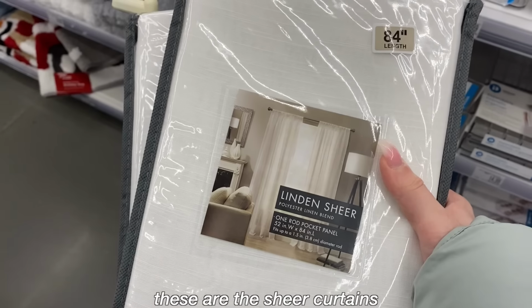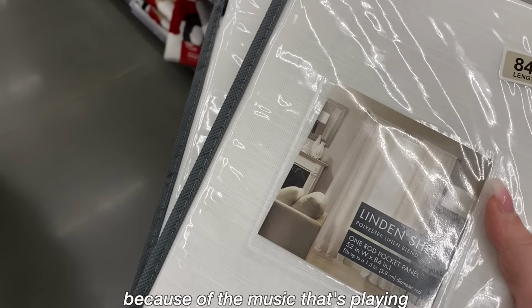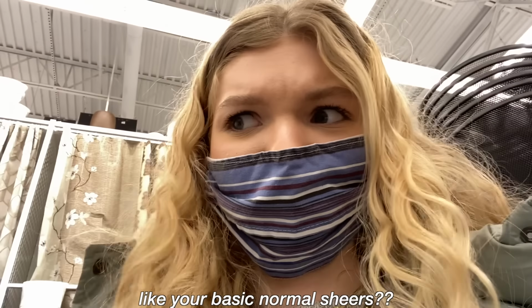Yeah, that is pretty much what I got from IKEA, and now I'm going to try to go to Bath & Body Works. I always get them so confused. I meant Bed Bath & Beyond. They close kind of soon, and I want to go there and pick up my sheer white curtains. These are the sheer curtains that I'm getting at Bed Bath & Beyond, and I don't want to get copyrighted because of the music that's playing. They're just white sheers, like your basic normal sheers. My dad's gonna put in the light now.